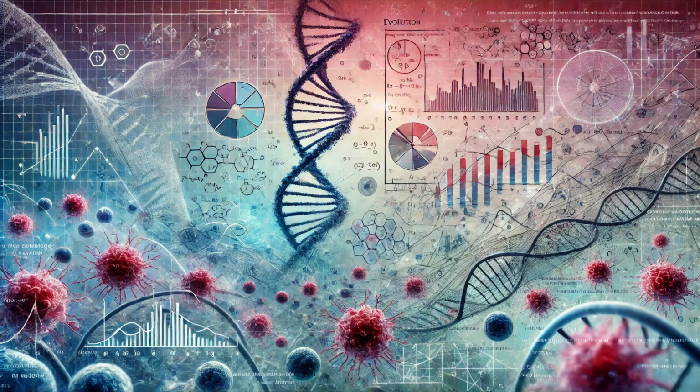You know, it's kind of hard to think of anyone who hasn't been touched by cancer in some way. Yeah. It's one of those things, it feels almost impossible to really wrap your head around, let alone actually defeat. But what if I told you that one of the most powerful tools in this fight could be something you might not expect? Math.